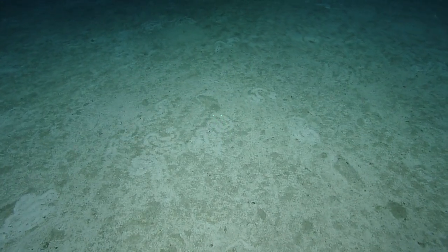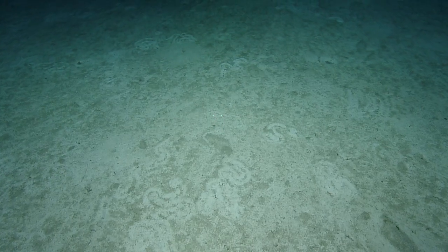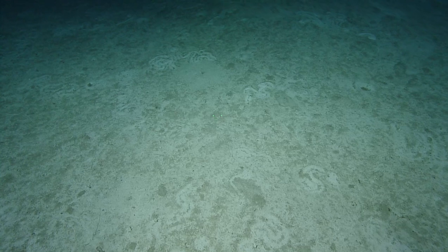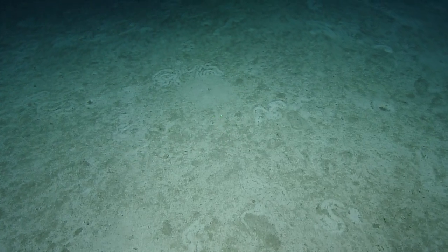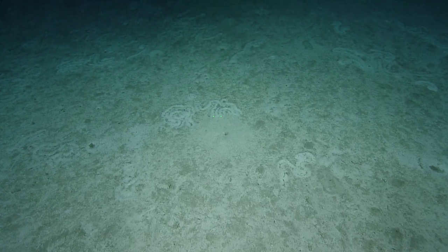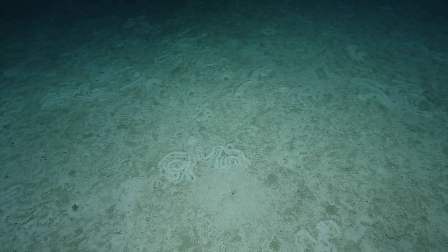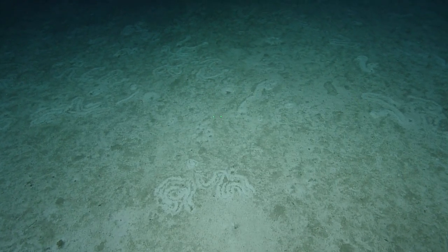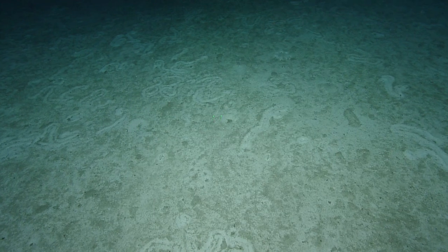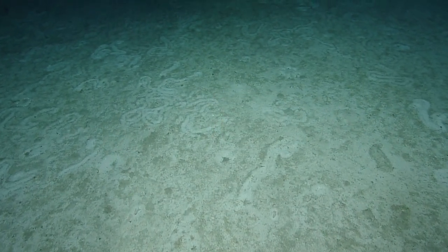So hopefully we should be getting out of the sand patch soonish, according to the multi-beam. I'm hoping. Looking at the multi-beam, is this possibly a paleo shoreline? This far down, not where we are right now, I wouldn't expect so, no. But when we get up to the lip, it's possible.